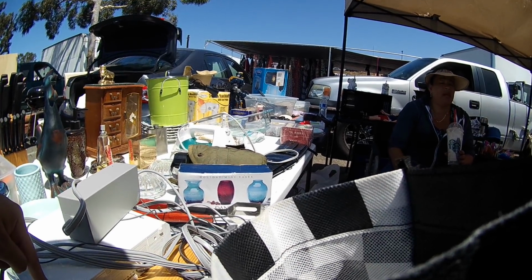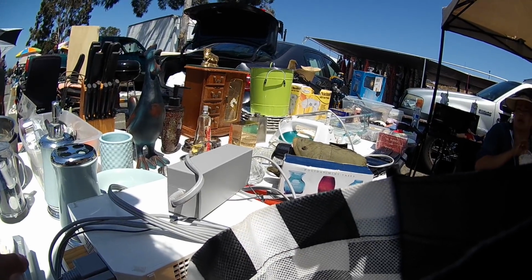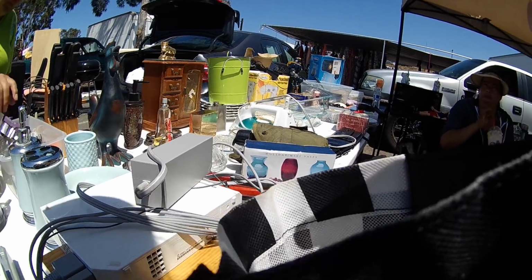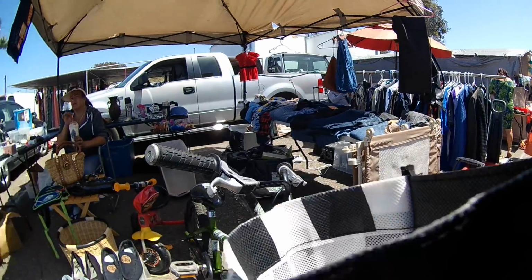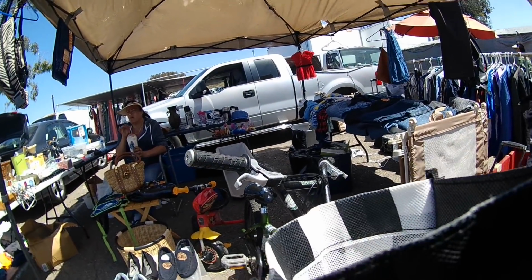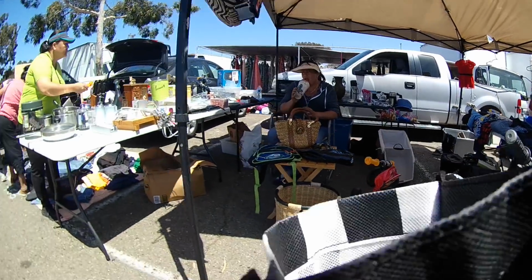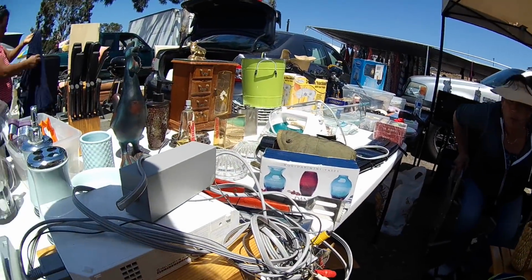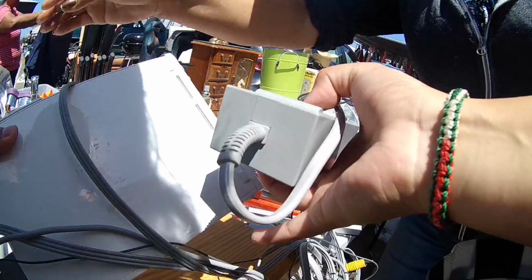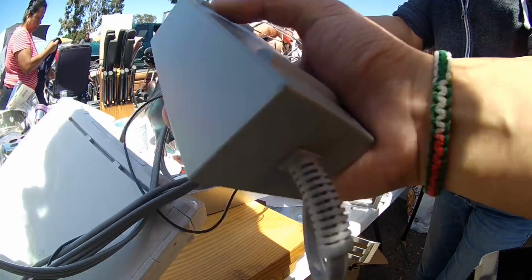And this is the last thing that I picked up, the Wii console. I asked her how much it was, and she said $20. So I walked away, and as you guys can see, she said, okay, take it for $15. So $15 for this. Hopefully it works. She said it would, so I'm gonna trust her in that. But $15 for this.